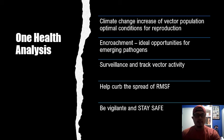And how do we combat that? Through surveillance and tracking of vector activity, and educating the public about the effects of Rocky Mountain Spotted Fever. We can help curb the spread of Rocky Mountain Spotted Fever by being vigilant, knowing your surroundings, and staying safe.